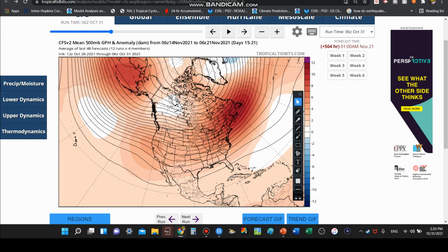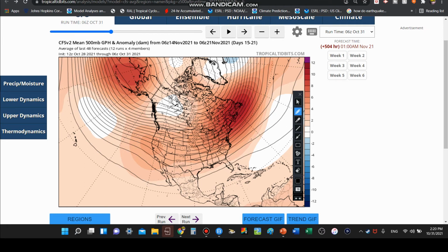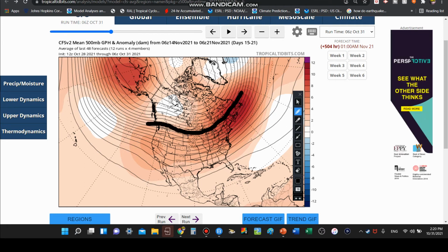Now, once we get to this point, do keep in mind this is when the colors start to trend more orange and red because you're going farther out in time. But focus on what the lines are doing. I know it's hard because of the angle of the photo, but the lines are ever so slightly edging downward still. So this does still result in troughing through the central and eastern United States.